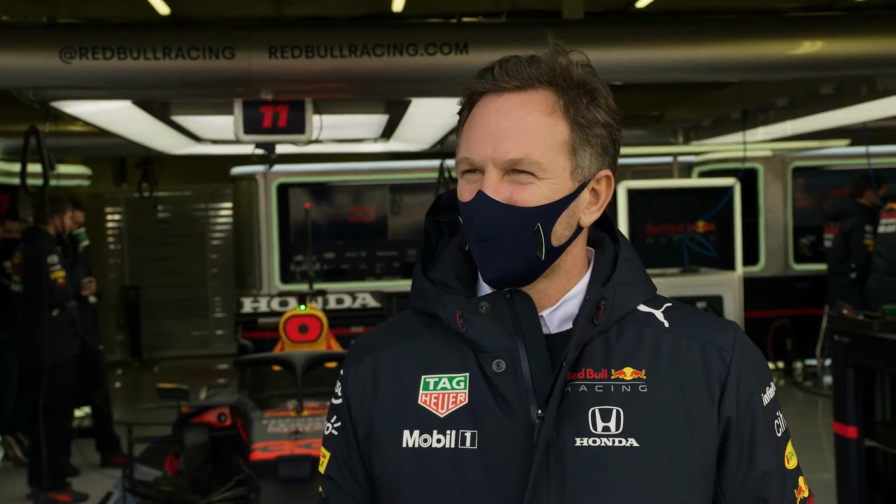It was great to get the Honda agreement through after the freeze was voted through. Thankfully, supported, gratefully by the other teams, the FIA and the commercial rights holder. So that enables us to fully focus on Honda's last year in Formula One, to try and do the very best that we can, whilst behind the scenes gearing up, obviously, to take on the challenge of the power unit and the operation of the power unit from 2022 onwards.